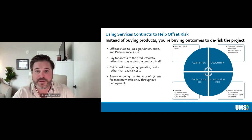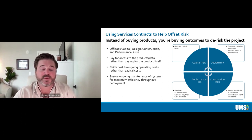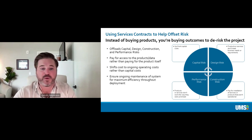And again, as these projects get more and more complex and larger and more capital intensive, that construction risk continues to go up and up and up. And so offloading some of that risk to a services provider can help make these projects more palatable to governments and city councils and mayors and constituents, right? And the last one is performance risk, right? So worst case scenario, you get the product installed, it doesn't work the way that it's supposed to. Using a services contract for that can help offload the risk of the city or the utility being stuck with a bunch of product that doesn't do what it's supposed to.